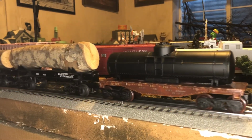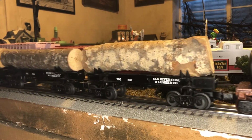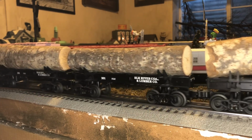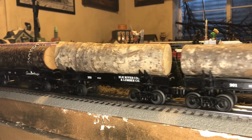So I decided to send it to the repair shop to see what could be the problem, and unfortunately it's one of the 4 soundboards in the engine that got fried. So hopefully in the next couple weeks we will have Shay 4 back on the layout.